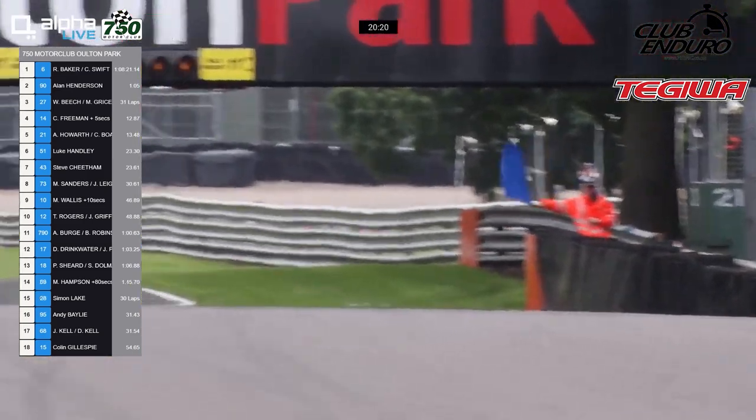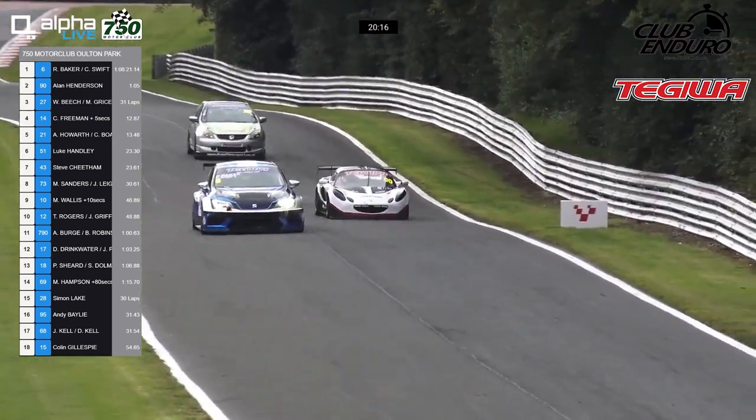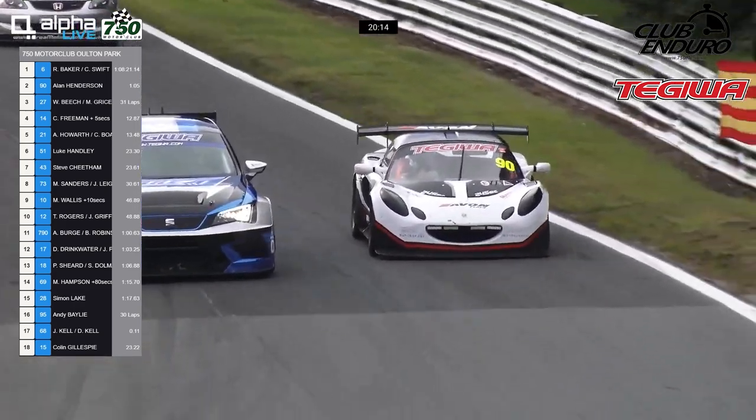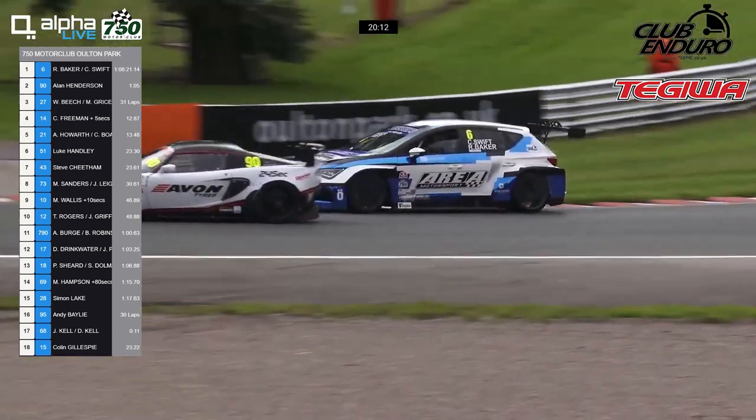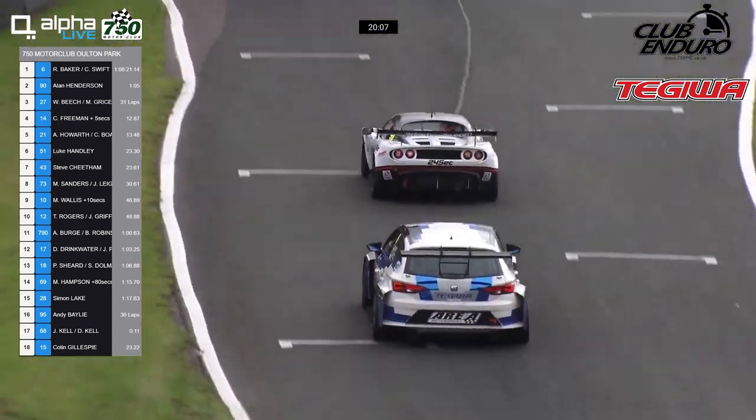As the race leaders, in traffic again, get closer together, heading down into Lodge Corner. And Rob Baker, he's defending to the inside line, and Alan Henderson just drives around the outside of him. Well, that came out of nowhere. Fantastic stuff from Alan Henderson.